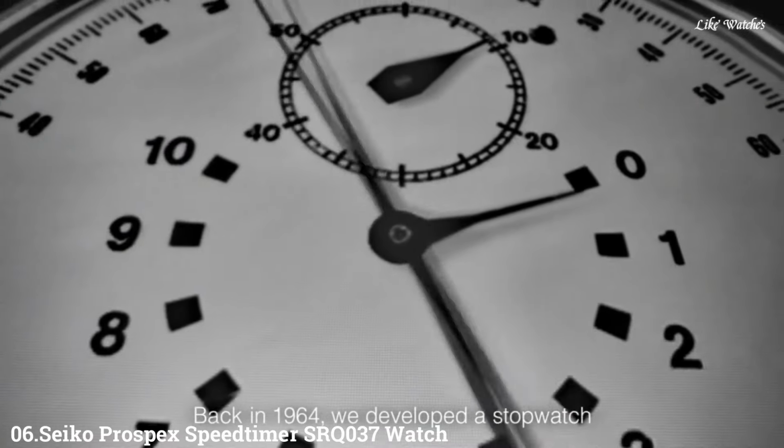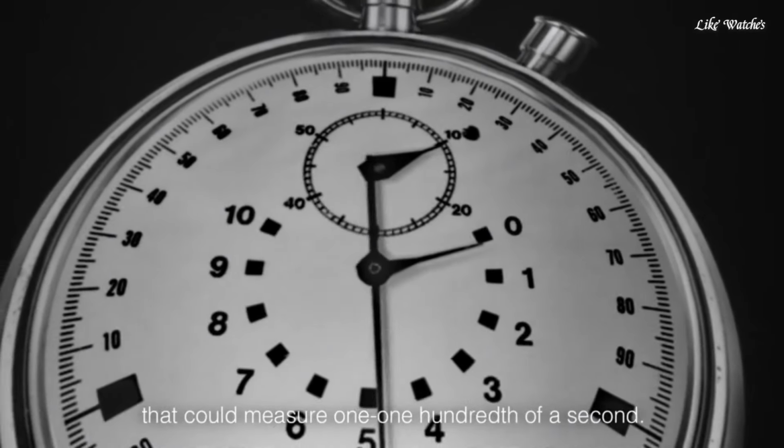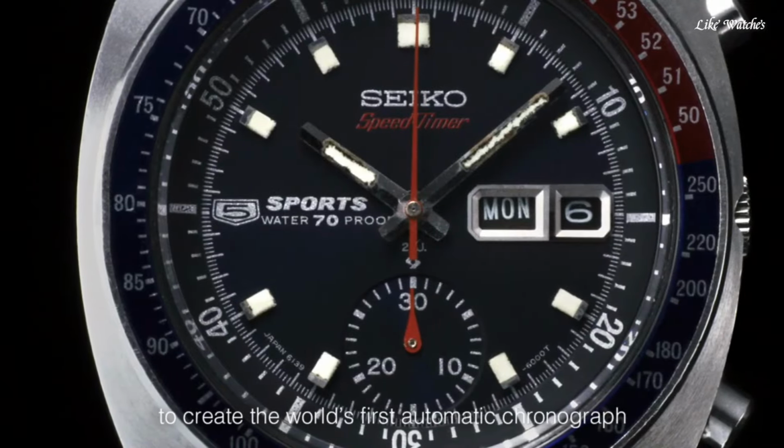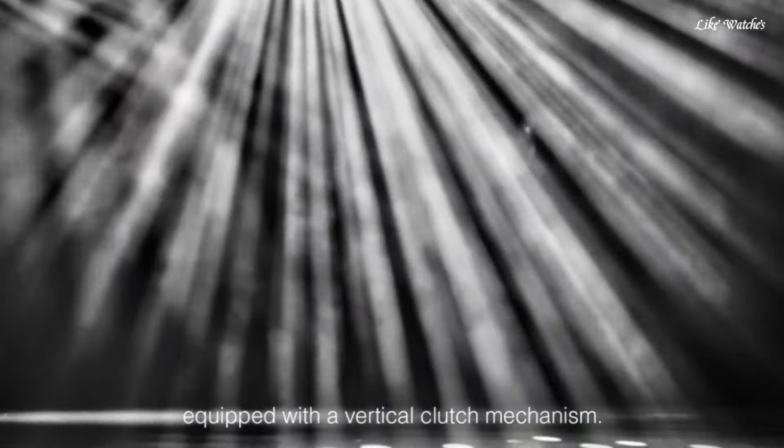Number 6. Seiko Prospex Speedtimer SRQ037 Watch, combining the rich history of Seiko's chronographs with modern technology and stunning design. Here's a breakdown of its key features to help you decide if it's the right choice for you. Calibre 8R46 automatic chronograph movement, 34 jewels, high beat for exceptional accuracy, and a 45-hour power reserve. Rugged and stylish design, 42.5 mm stainless steel case with super hard coating, durable and comfortable to wear. Dual curved sapphire crystal with anti-reflective coating, scratch resistant and provides clear viewing from any angle. Screwed down crown and pushers ensure water resistance of 100 meters.